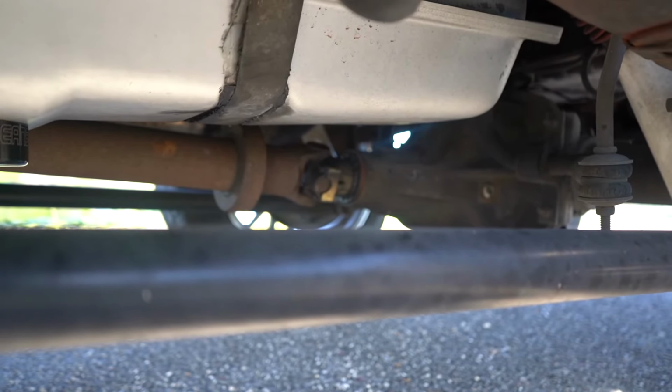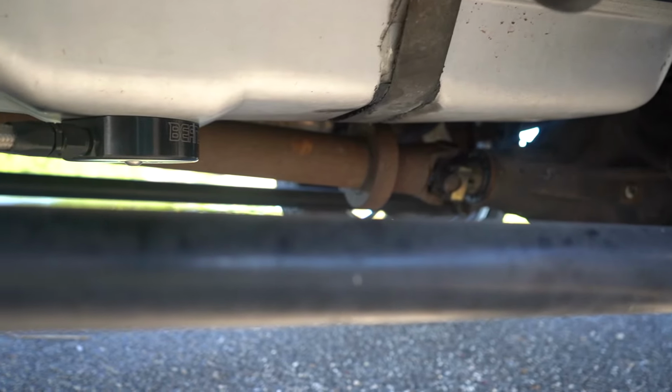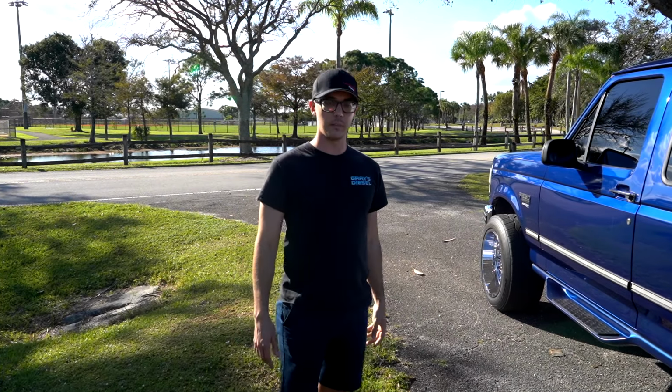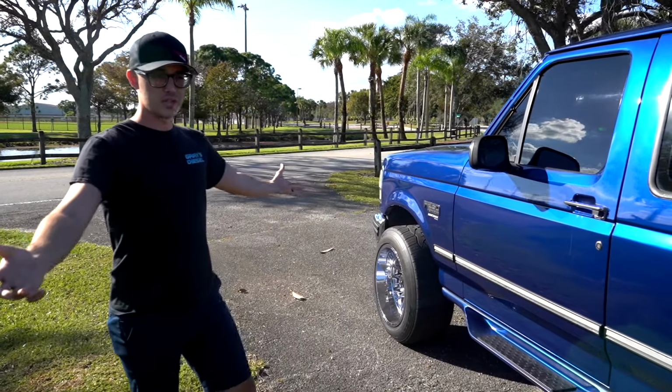I have a Fuel Lab Prodigy pump under there with Irate Diesel's street fuel system. It's basically their competition system now. My fuel system's probably 7 or 8 years old from them, but they have a brand new system that's really, really nice. As far as the exterior goes, that's about it.